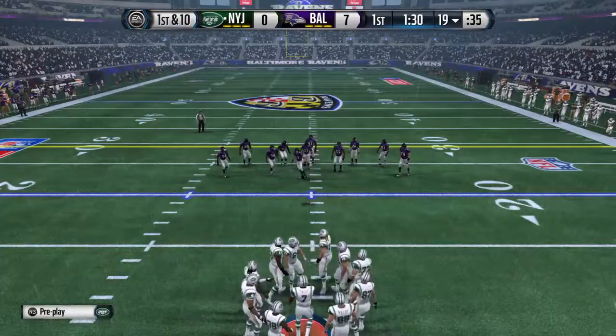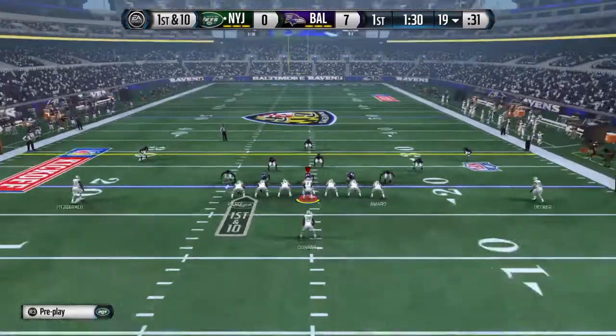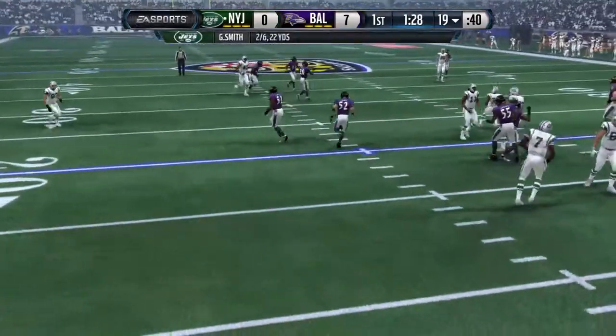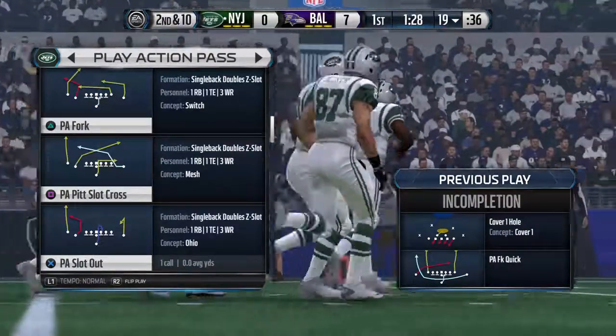First down coming up. Offense lines up here. Smith's got it on the play action. Underneath, but can't find the mark that time as the pass goes incomplete.